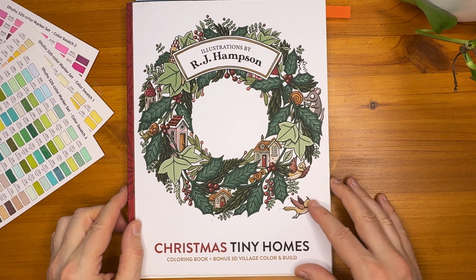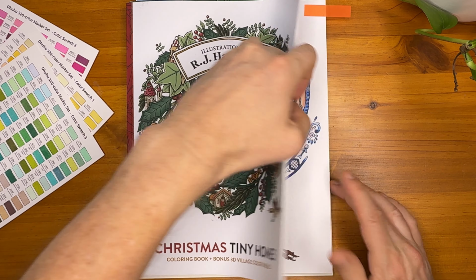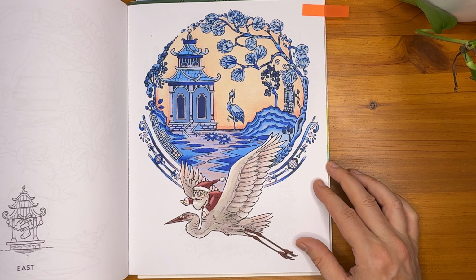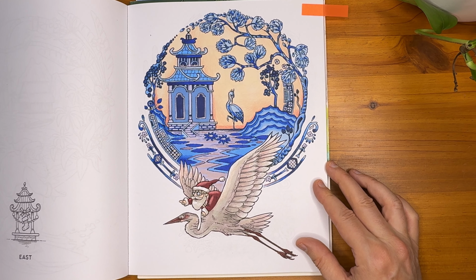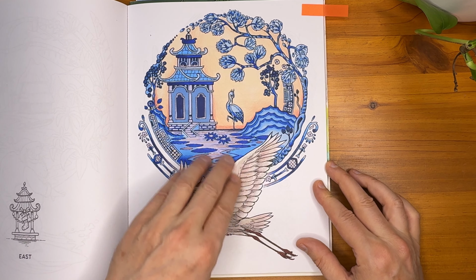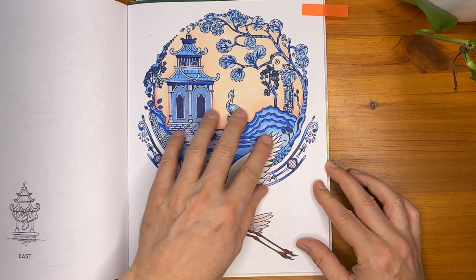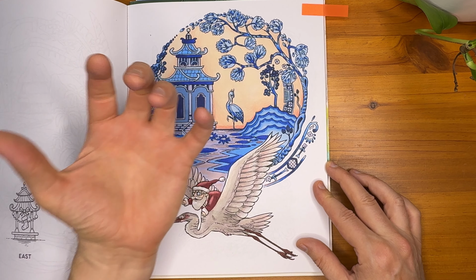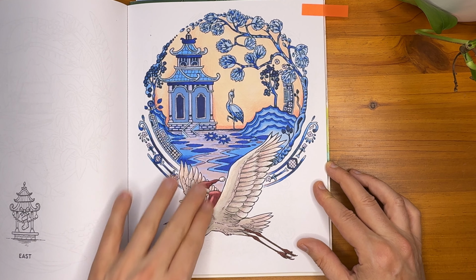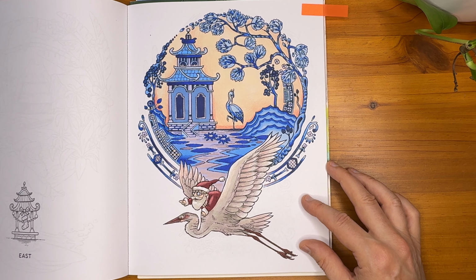We also coloured from Christmas Tiny Homes because it's July and in Australia it's really cold, so Christmas in July made sense. And I coloured in East because I'm South. And I went with a Blue Willow sort of vibe. I wanted blues from that old school china, if you remember it. And we offset those blues with the warmth of the sunset and brought those warm colours through Santa and a little bit inside this stalk, which Santa, for some reason, is flying along on.